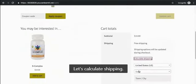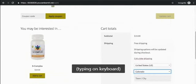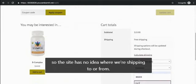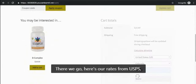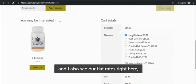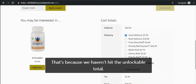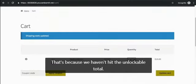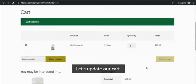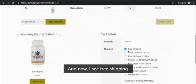Let's calculate shipping. Remember, we're completely logged out, so this site has no idea where we're shipping to or from. There we go. Here's our rates from USPS. And I also see our flat rates right here, local delivery and rush delivery. But I don't see free shipping. That's because we haven't hit the unlockable total. Let's update our cart. And now I see free shipping. So this seems to be working perfectly.